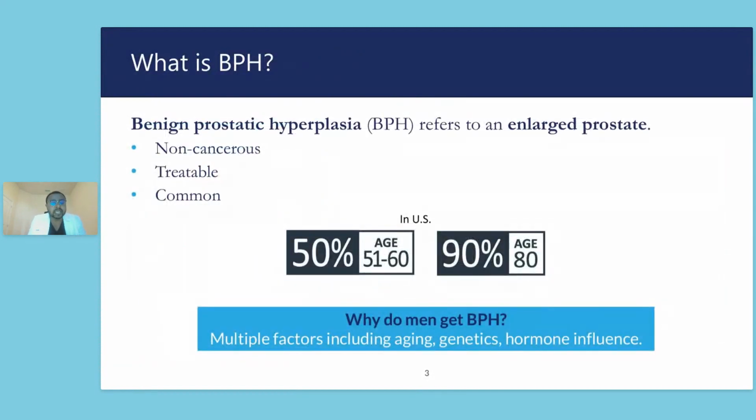So, what is BPH? It stands for benign prostatic hyperplasia, and it refers to an enlarged prostate. The enlargement is not due to cancer. It's important to make that distinction. It is treatable, and it is a very common condition of older men. Multiple factors, including age, genetics, and hormonal influences, factor into BPH. About 50% of men between the ages of 50 and 60 have BPH, and more than 90% above the age of 80 have it. It is definitely a disease of older men. You don't really see it in the younger generation.